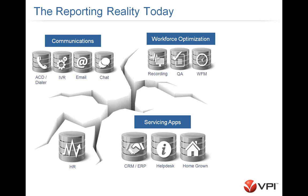And then you have your servicing applications, whether they be homegrown or CRM systems. Maybe you're using something like Salesforce or an SAP or an Oracle, which has its own reporting platform as well, typically, or maybe a help desk system like Remedy or ServiceNow or one of those platforms. Again, some reporting is better than others, but they're typically siloed, right?